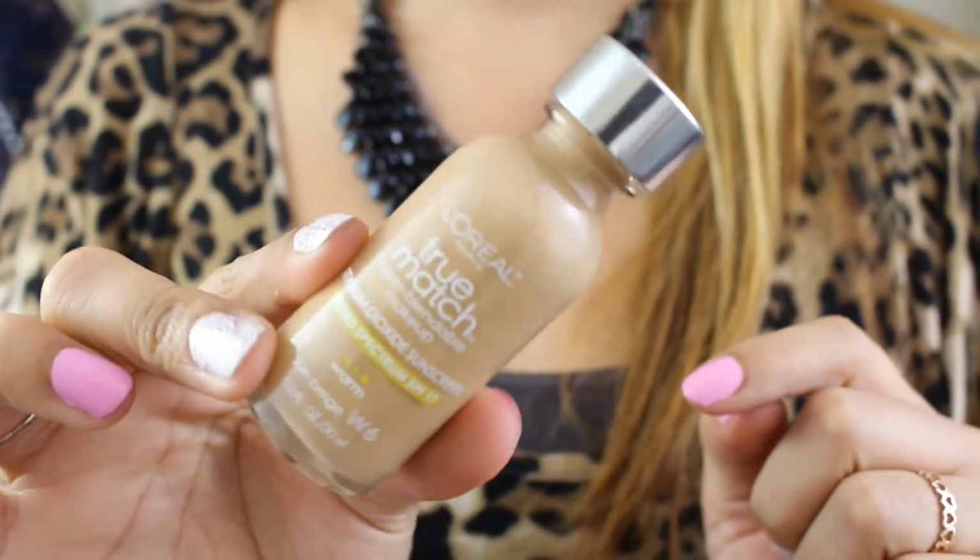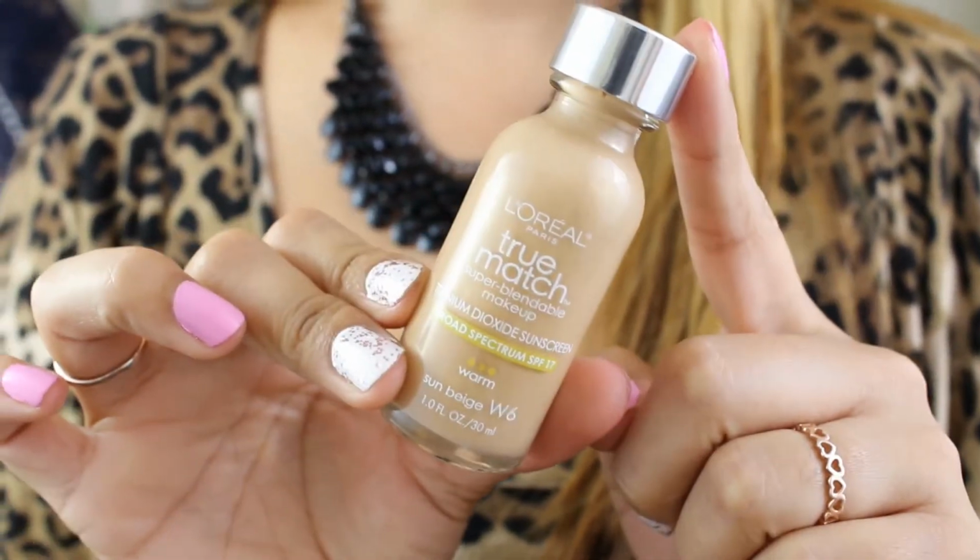It's true, not a lot of them have pumps. That's really great. Mine actually doesn't have a pump. Mine is the L'Oreal True Match Super Blendable Makeup Foundation, and mine is in W6 Sun Beige, and this one goes for $9.99. It's very matte, but I feel like it gets all those imperfections covered really well. Awesome foundation. I've never tried that one before. You should try it.